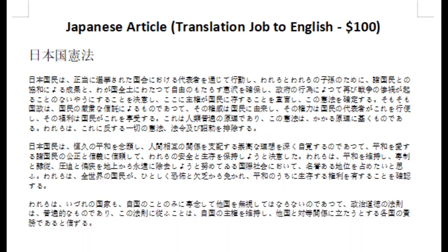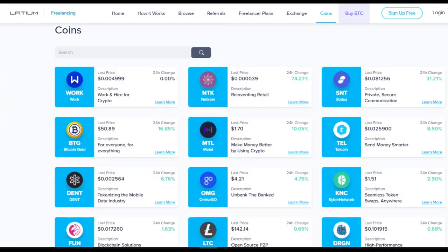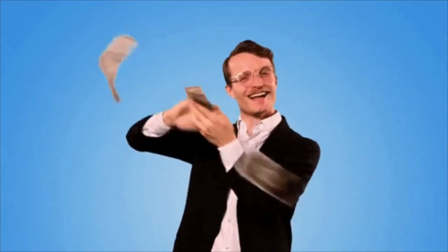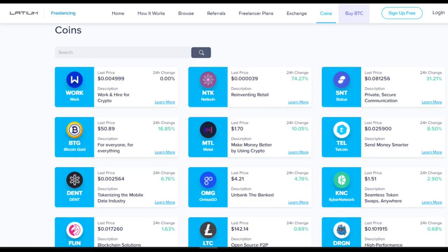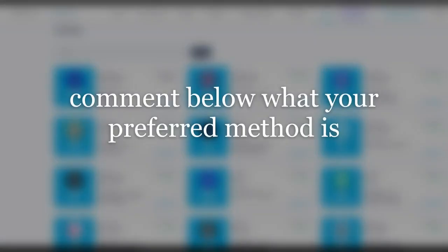Once you've finished your projects, they're gonna pay you in cryptocurrency, for example, in coins like Bitcoin or different coins, as you can see here, or you can get paid in US dollars in bank transfer, in paper money, or in web money, in Skrill, or in Payoneer. There are so many payment methods on this website that you can choose from. In fact, comment down below what payment method it is that you prefer in your country.